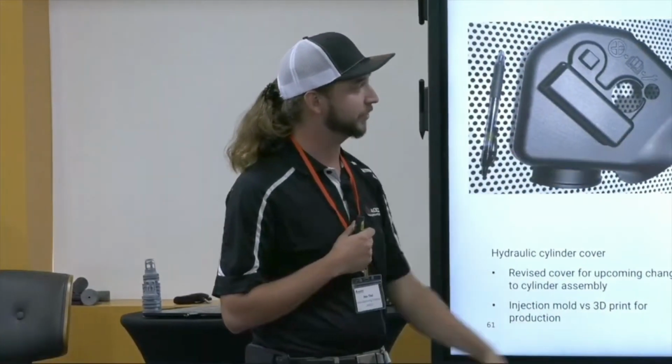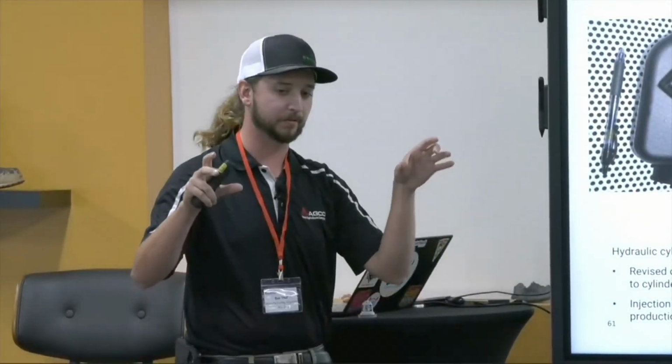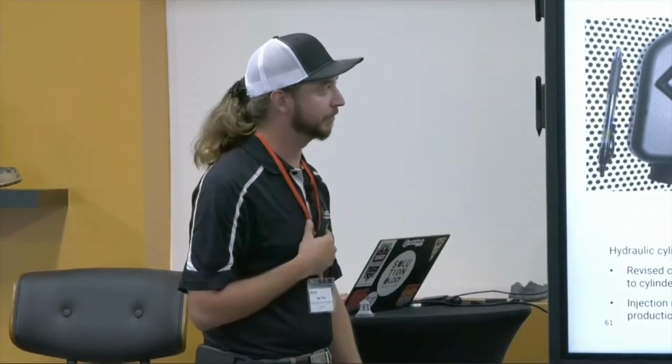Vents for an HVAC system. This was an idea to change the vent location in the cab inside of our sprayer.